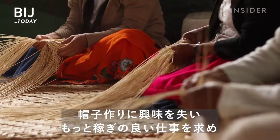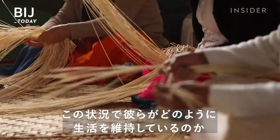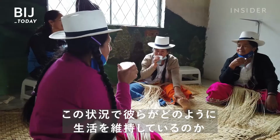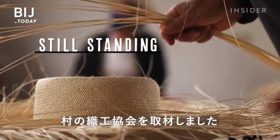Many are losing interest in the craft and leaving the country to find more lucrative work. We visited the Weavers Association of Pujío to see how one dwindling group of artisans is fighting for their livelihoods and still standing.